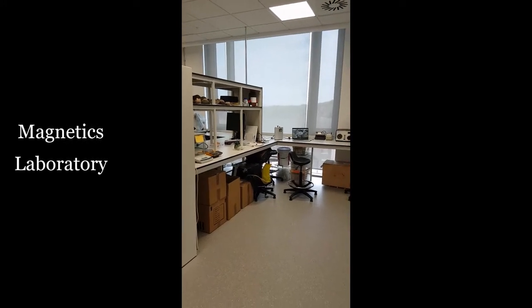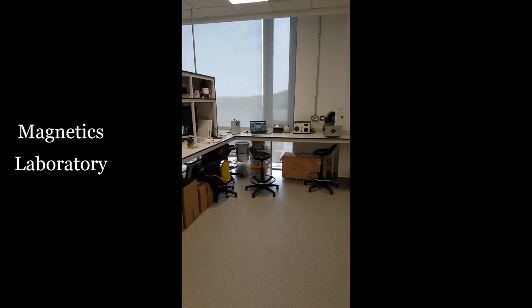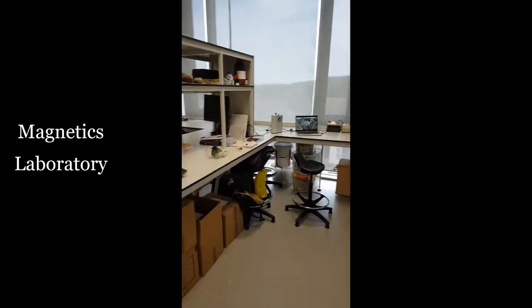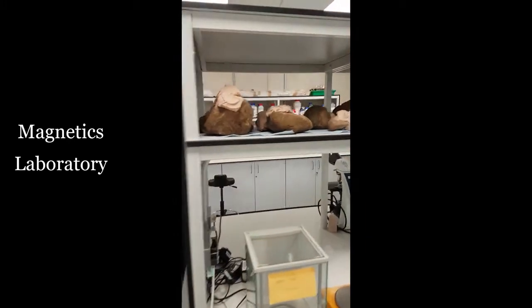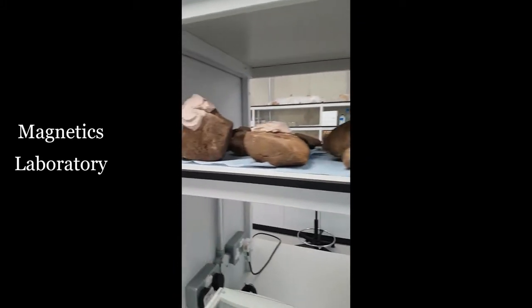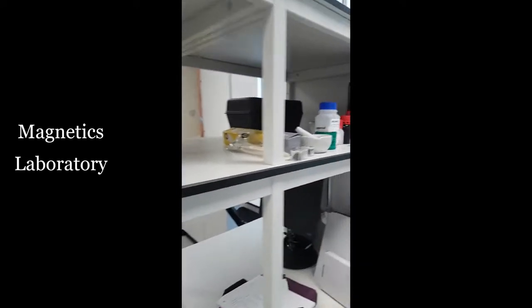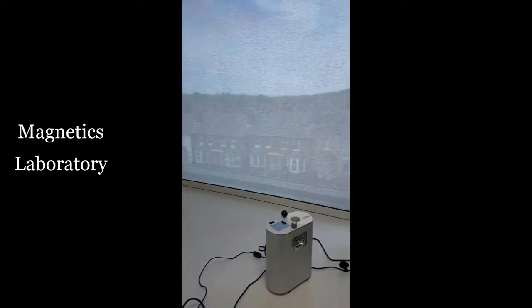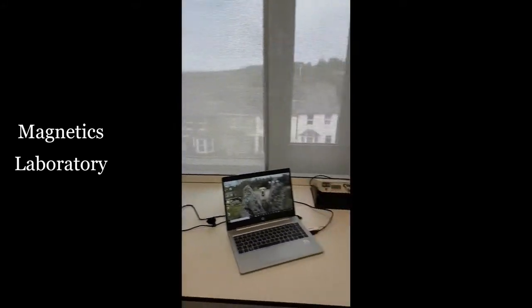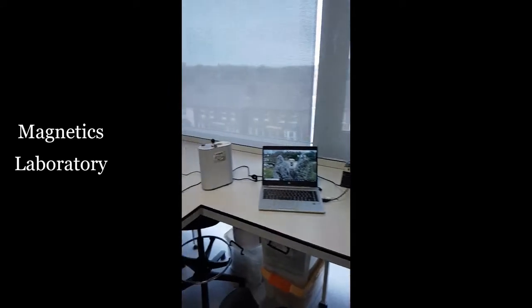So, this is my little corner of the laboratory, and this is my little magnetic laboratory. So I'll quickly walk you through it. I have one desk with a set of storage units, which at the moment are full of archaeological samples. Now don't worry, I'll come back to these in a little while. But before we get there, I want to quickly talk you through my little magnetic toys, my magnetic instrumentation. It just occupies the other corner of my little part of the lab.